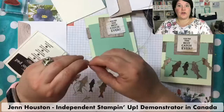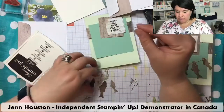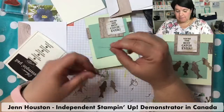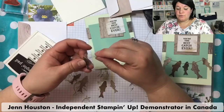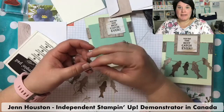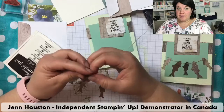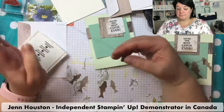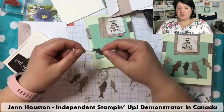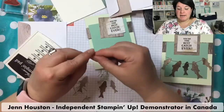Yes, the Settles folder. For the cards in Manitoba, I tried sending vellum through the Settles embossing folder. It looked like material. It was amazing, so give that a try. It looked beautiful. Okay, so I'm just threading my fish and I'm just going to give it a little tie.